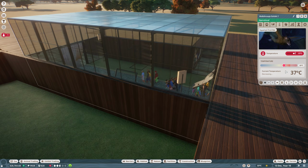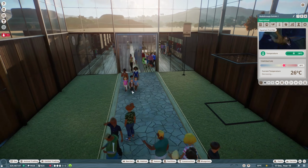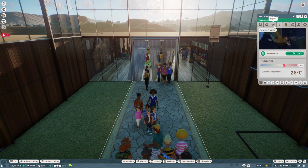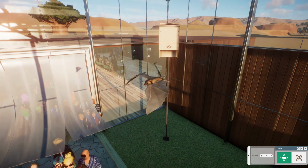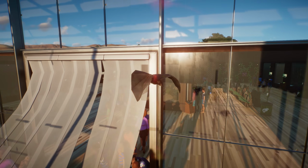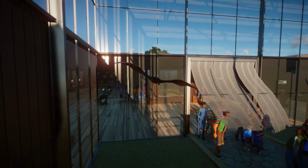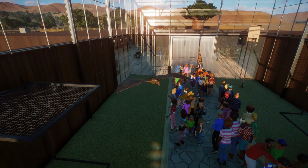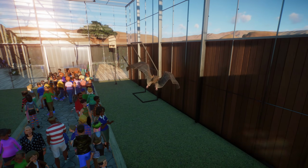And then if we hit play, we should see that come down and their stats should go green. There we go. And you can see them flying around. Look at them. How cool is that? Let's get the camera on one of them. Look at them. It's so cool. I just think this is awesome, this feature. And when we do more research on them, we can add more things to this area too. So the layout's going to get much cooler. But for now, I think this is just really awesome.